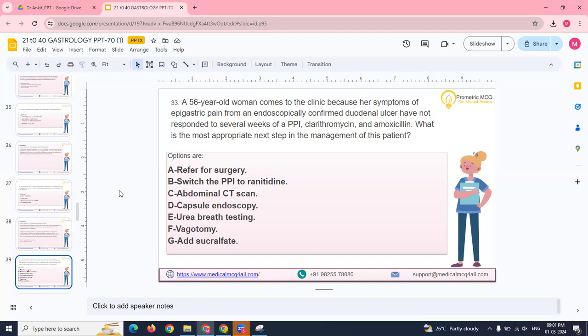Next question. What is capsule endoscopy, Dr. Madana? Sir, I have no idea about capsule endoscopy, sir. Capsule endoscopy is for small bowel evaluation. The patient has to swallow the capsule and there will be a camera inside. So it will diagnose the small bowel pathology.